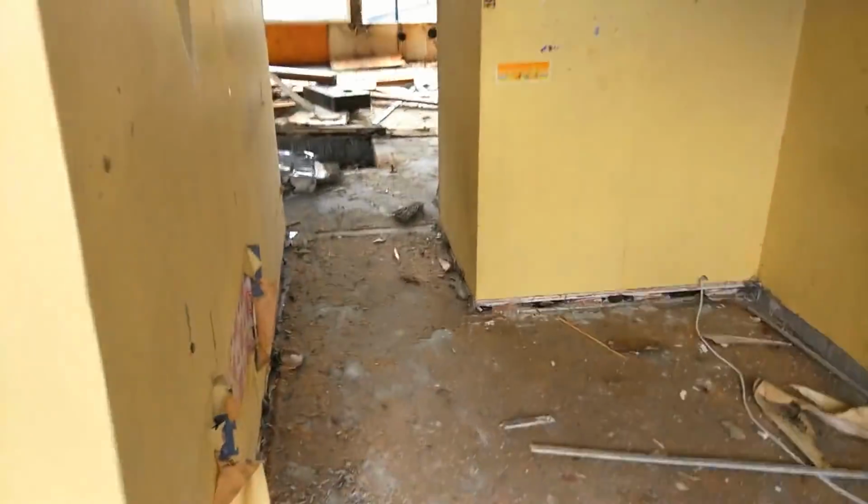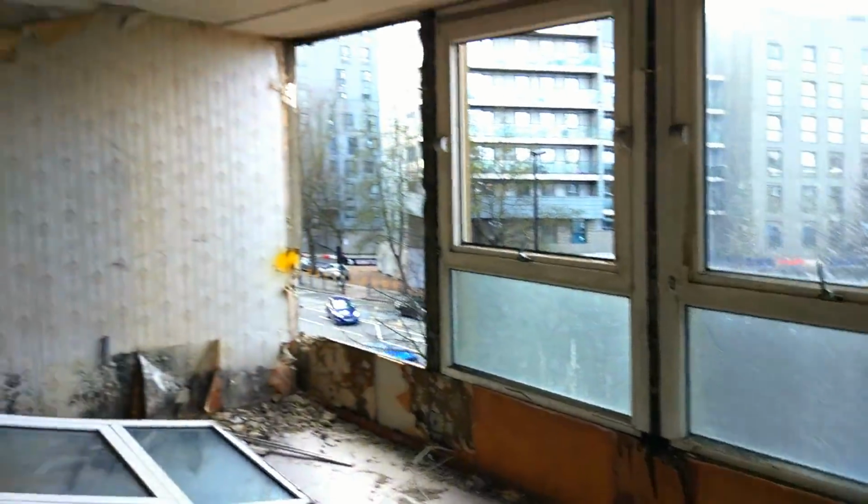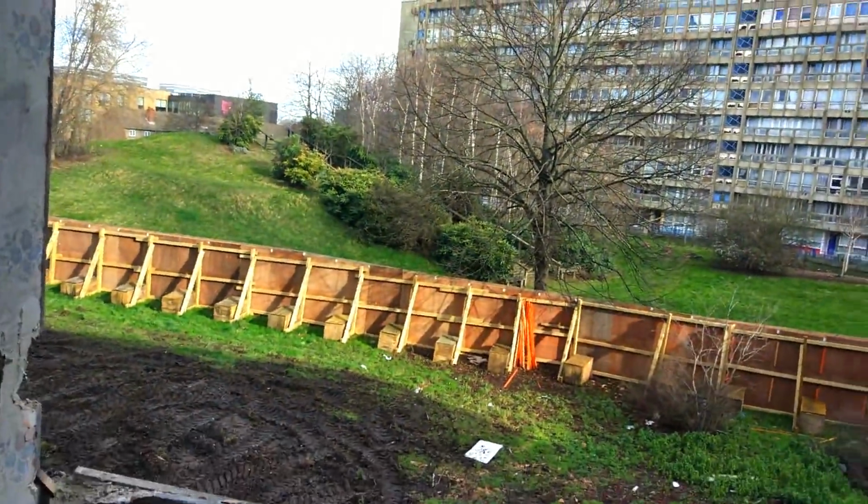Let's take a look at this maisonette. Hope there's no asbestos in it. Yeah, I seriously hope there isn't asbestos here, for the sake of the builders. It's called a light shower. No shower. It is, it's a light shower. Here we're at flat number 52.